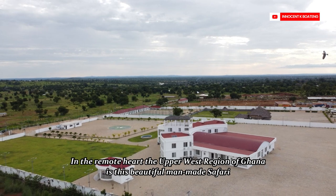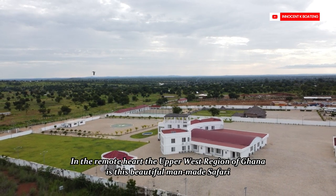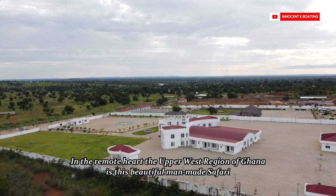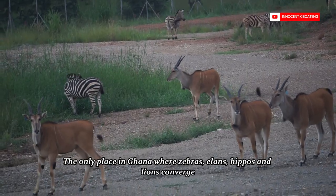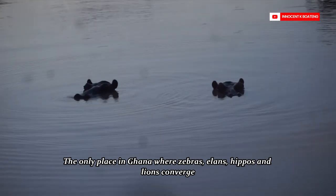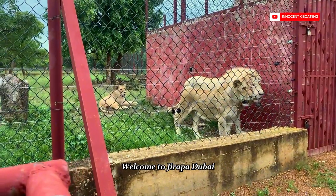In the remote heart of the Upper West region of Ghana is this beautiful man-made safari. The only place in Ghana where zebras, elands, hippos and lions converge. Welcome to Jirapa Dubai.